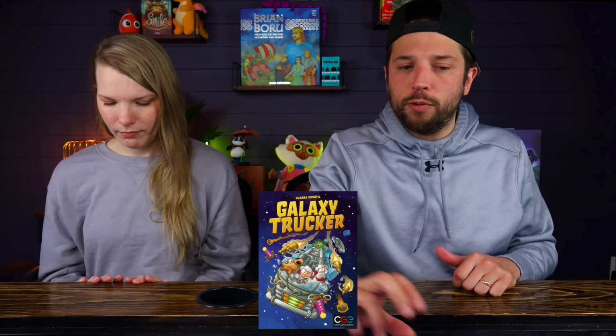One thing I want to say quickly about Galaxy Trucker is there's really, really good navigation through playing your first game. It removes the real-time element. It literally gets you to play step by step. We didn't use the timer in our first game. In the first game, the book will walk you through everything you need to do. It's super accessible. Way more accessible than I remember it being the first time I learned it.